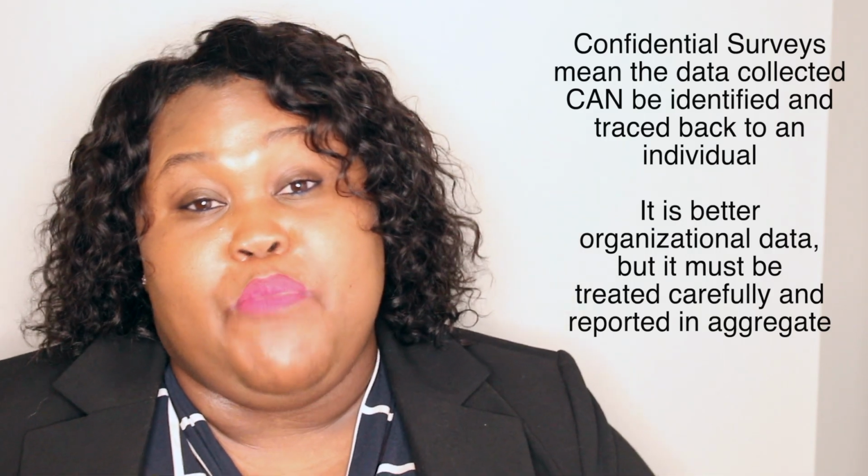Confidential surveys for organizations, that is usually the sweet spot. Confidential surveys can be identified and traced back to the person who took the survey. And usually with confidential surveys, people who have the ability to see the full data set are usually a small group of analysts, or even sometimes one analyst and perhaps a vendor. With confidential surveys, you can do a lot more cuts and demographics using existing data that already exists within HR systems. It also makes it easier to distribute and report.